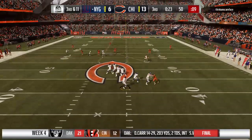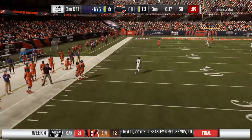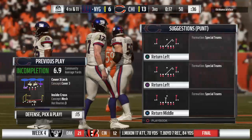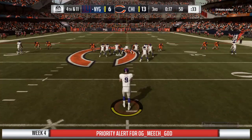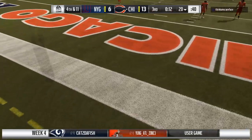Lauletta from the 50. This is going to be incomplete. What's the old adage? Be quick, but don't hurry. Well, that went right out the window there. He was hurried, harassed. That ball had to be gotten rid of, otherwise he was going to get sacked. And this is away. It's a high kick, and he got all of it.